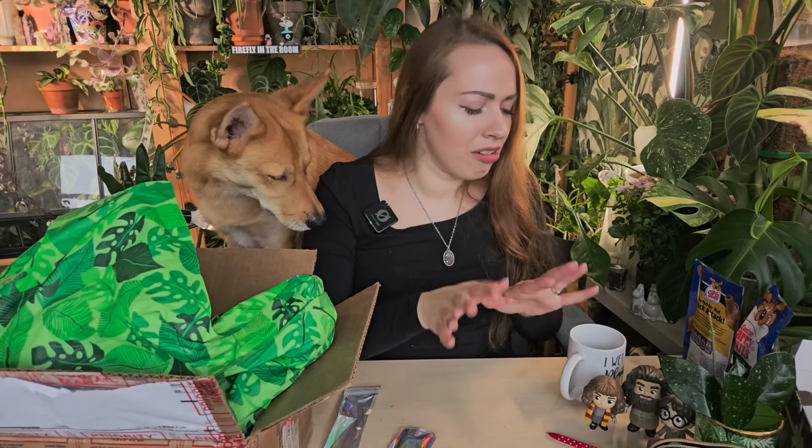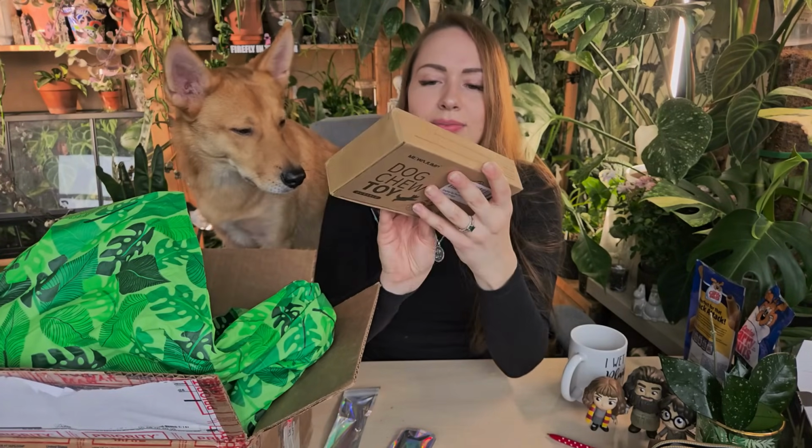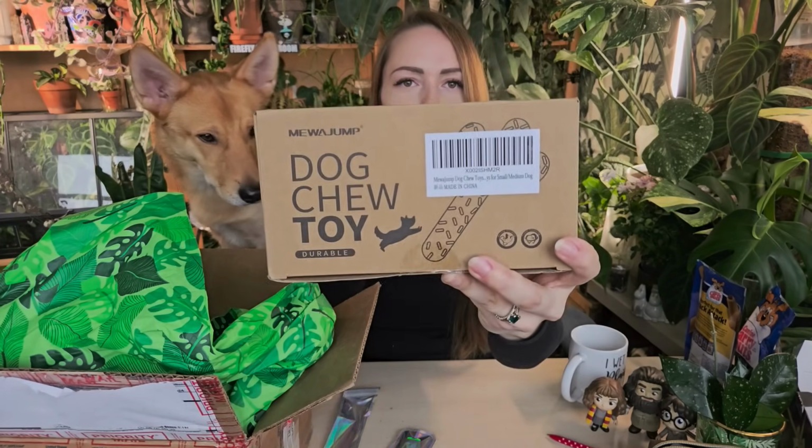This is so cute. Oh, thank you, Dawn. This is like the most perfect package ever. Stuff for me, plant related, Harry Potter related, treats for baby. Oh, we have more. Oh, it's a lucky day for a baby Baloo.